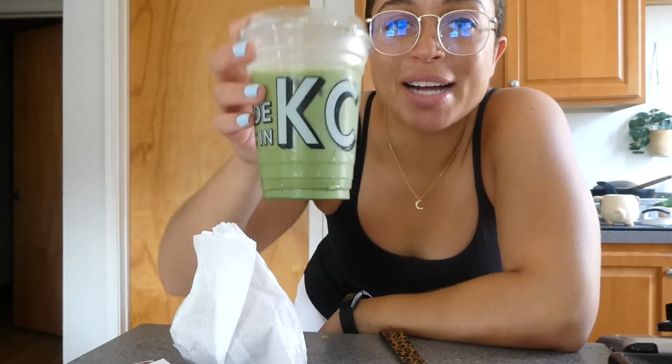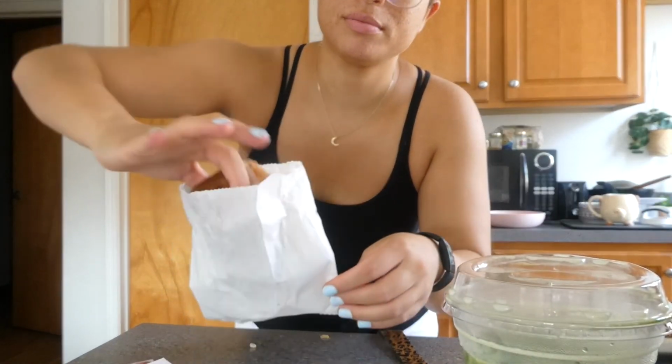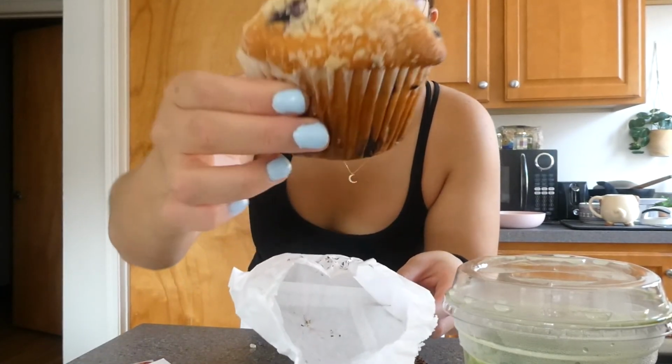But I did get some matcha. And then I did get a blueberry muffin. So there's my little treat for the day, probably for the week actually. And of course I almost dropped this all because there was a cute boy in the elevator. That's just me, I can't function. But okay, gonna eat this, drink this, and get going on the rest of my evening.